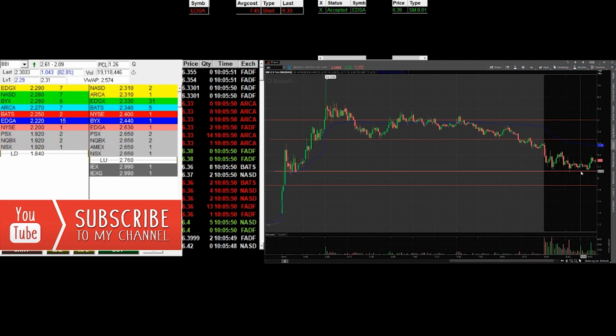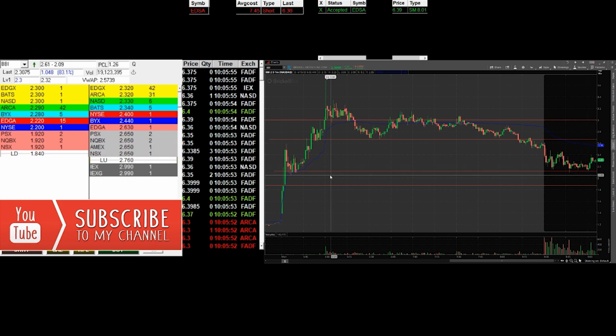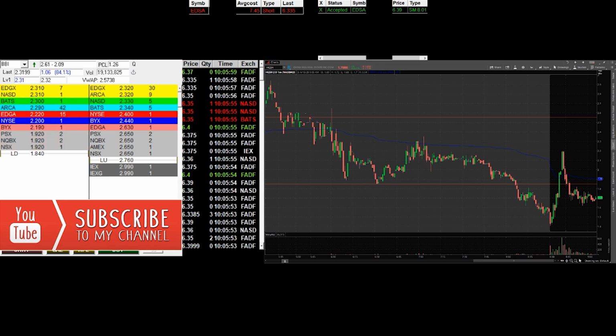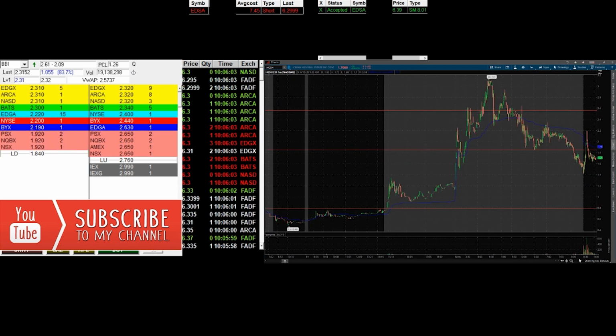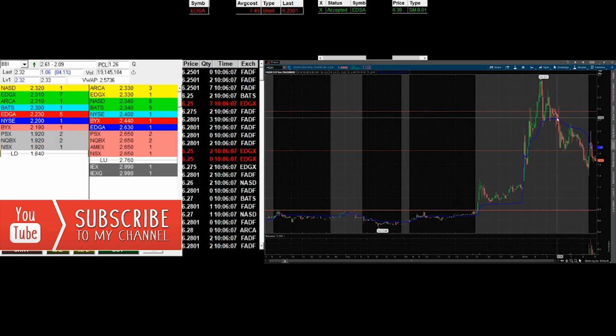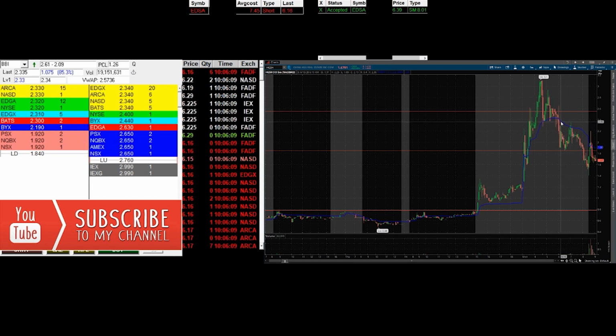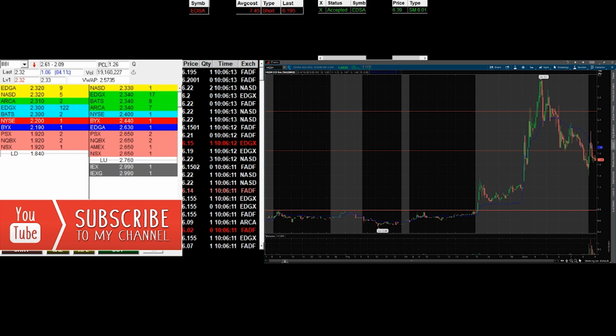BBI. I like this action. Maybe a higher low after a double bottom or triple bottom, and then I'll start squeezing. I was watching this for a short, but there was no shares. Great idea, risking this 240 area, 220, and then you can start covering. Great short.